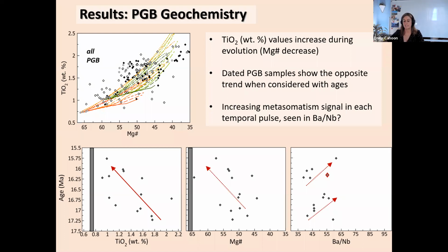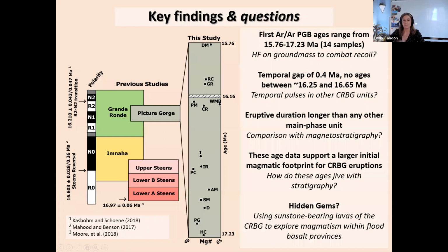And I'm going to skip this one because I can get really into the geochemistry and I don't want to go down a rabbit hole. So, this is kind of wrapping up the end of this first portion out of my PhD, looking at the Picture Gorge basalt of the CRB. A couple of main findings. One being that we had this much longer age range for Picture Gorge, and it was older than all of the other CRB units.